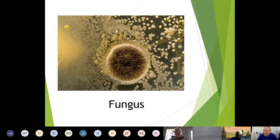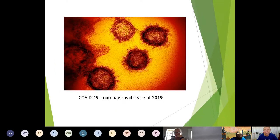Fungus. Here in Texas, we're all familiar with fungus, molds, all that good stuff. When it's warm and moist, we're going to get this stuff. Just have to be aware. Some fungus is good, some is not so good. And here's the bad guy this year. This is the one. I know you've all seen the animation of it in the news. This is what the bad guy really looks like. This is the COVID-19. Now this is very much magnified. These guys are so teeny-tiny, it has to be super, super magnifying to see them.